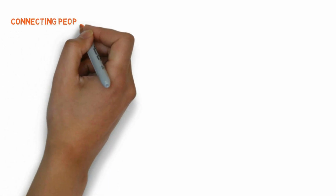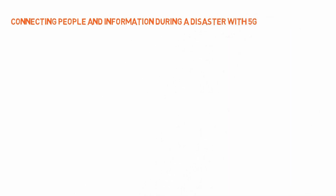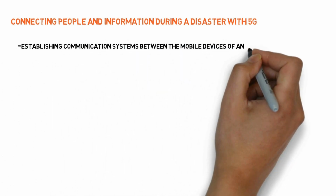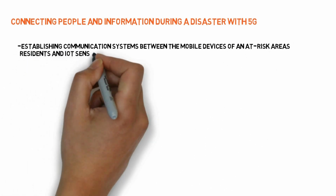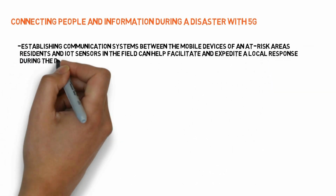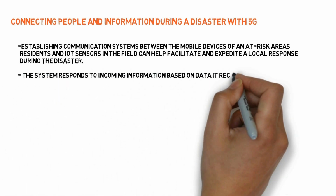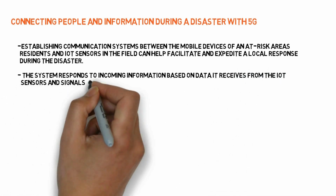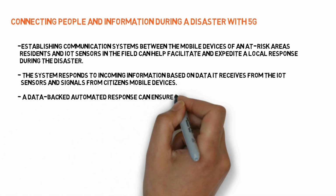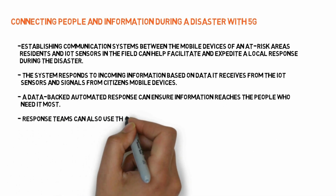So, connecting people and information during a disaster with 5G. In order to respond with precision, government agencies and emergency response teams should establish communication systems between the mobile devices of an at-risk area's residents and IoT sensors in the field. Doing so can help facilitate and expedite the local response during the disaster. The system should respond to incoming information based on data it receives from the IoT sensors and signals from citizens' mobile devices. For example, if a citizen messages a public emergency text line to ask where to go to avoid the local flooding, the system could provide a recommendation based on the water level data it receives from the deployed sensors.